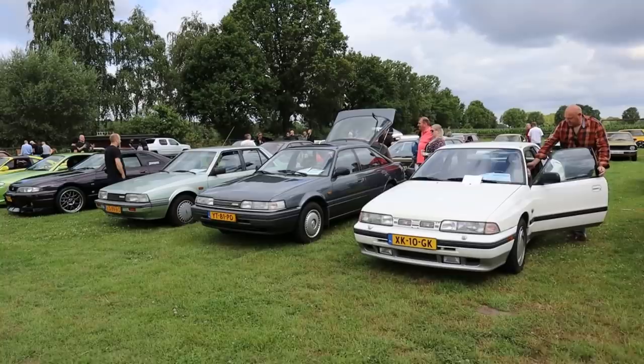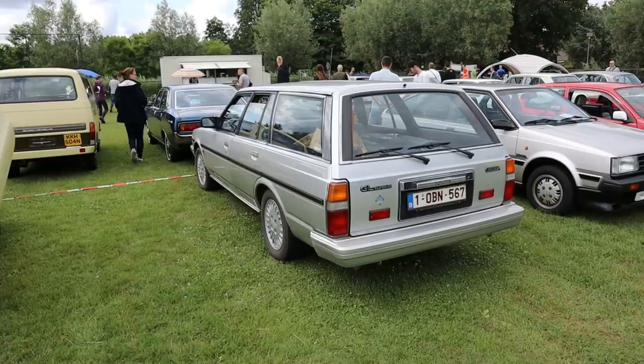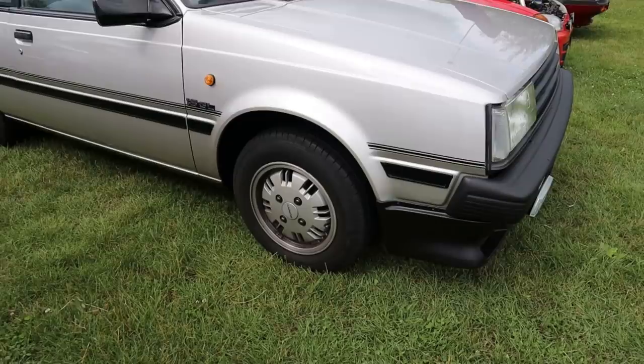I really wish I'd owned one of these 626s. I feel I've missed out a bit. Toyota Cressida with twin rear wipers. That's a turbo diesel. Exceptionally rare. Nissan Sunny Coupe, that's rather lovely. It's got the rare alloy wheels.